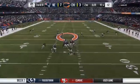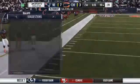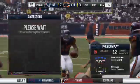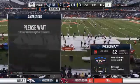On 2nd down, Trubisky. And the hook up here to Allen Robinson. And he'll be out of bounds, able to take it down to the 40. First catch for him on the afternoon, and it results in a 1st down.